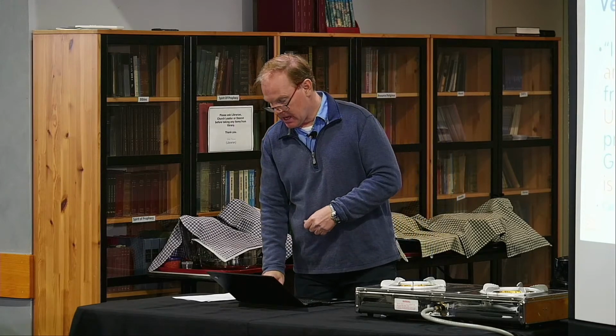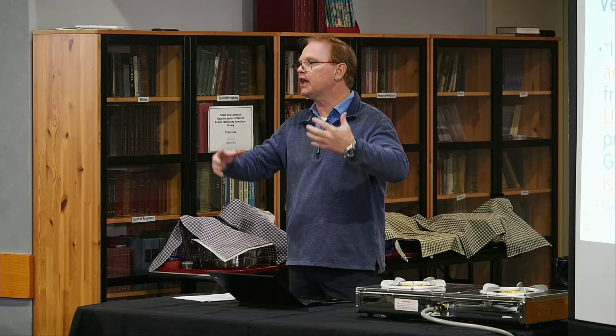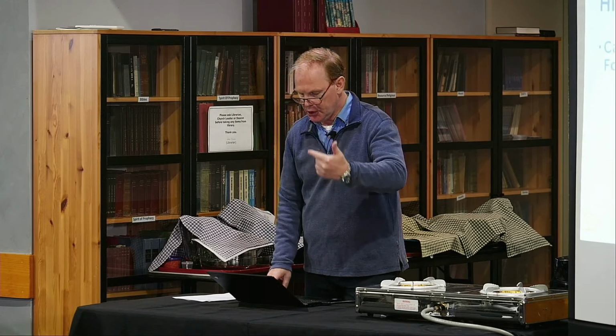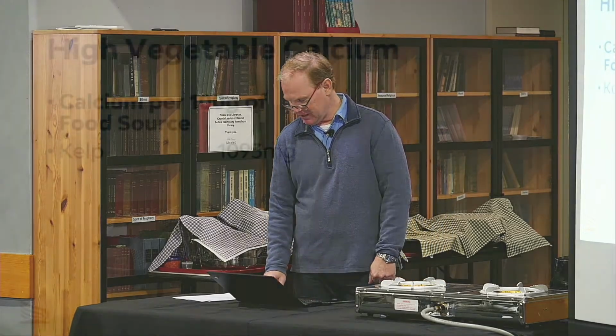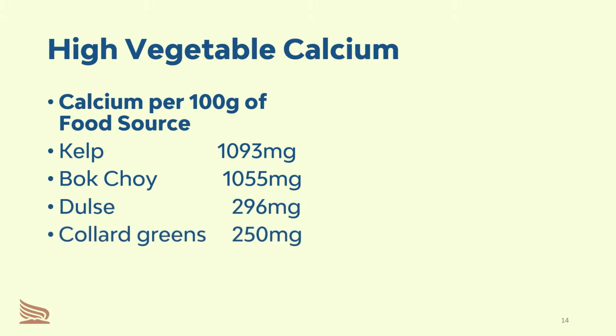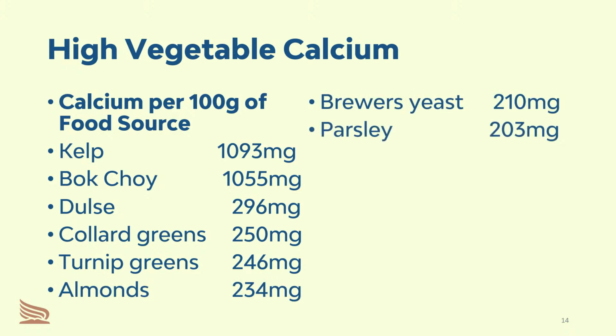Okay? So taking this on board then, we want to look at, in the vegetable kingdom, what are foods that are high in vegetable calcium? Okay? Calcium per 100 grams of food source. Kelp, 1,093 milligrams per 100 grams. Bok choy, 1,055 milligrams. Dulse, 296 milligrams. Collard greens, 250 milligrams. Turnip greens, 246 milligrams. We have brewer's yeast at 210 milligrams. Parsley, 203 milligrams.